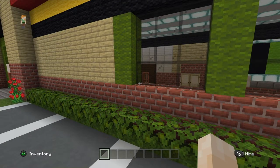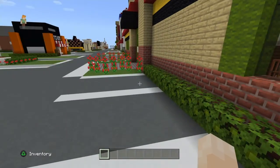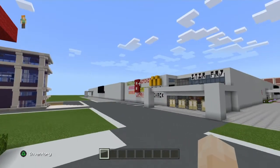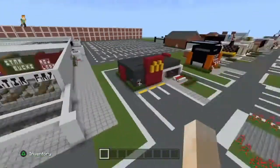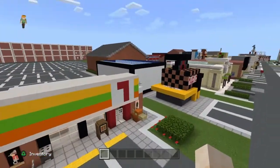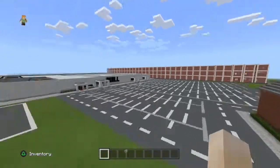Alright everybody, so I said whenever I finished the mall, I was going to give a full mall tour, and it's done. This took forever, but I was surprised I was able to finish it so soon. Yeah, I just want to show you guys what this big wall is before we go into the mall.